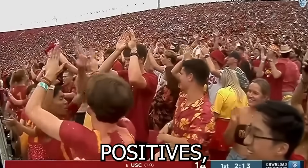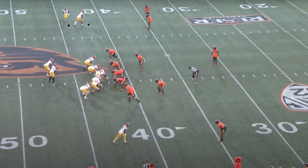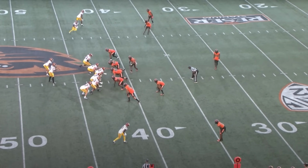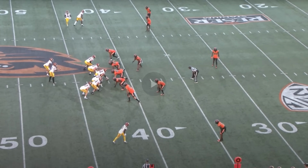Starting off with the positives, arm talent. He can spray it all over the field. Zed receiver motions down, defenders are playing off. Williams has a post-out combo on the strong side. Due to this middle safety, Caleb is probably going to look for the out route. Defense ends up blitzing down the middle. Williams does well here to get deep in the pocket and buy the routes time.